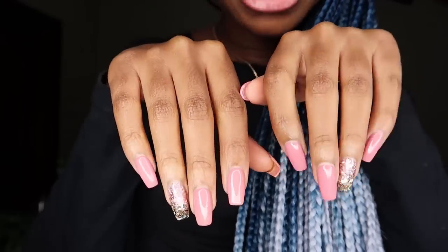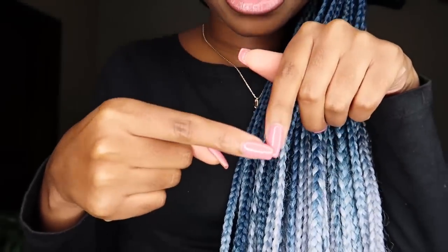I like them. The only thing is that I didn't think this color was pink. From the book where you select the colors, I thought it looked more nude like this. I feel like because I was video calling my brother, and then I looked up and my nails were pink, and I was like, oh God, it's so pink.